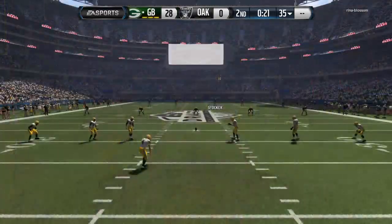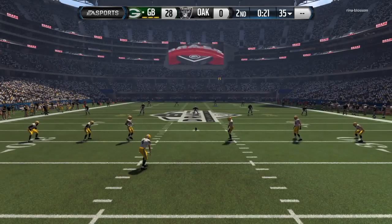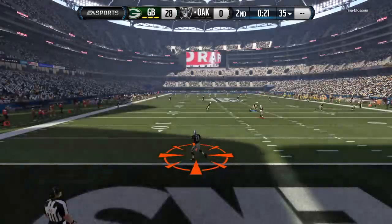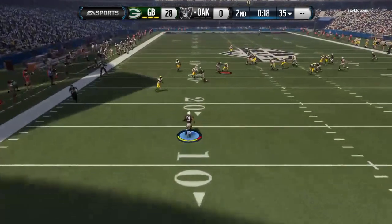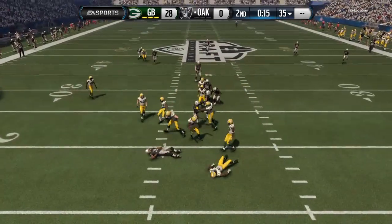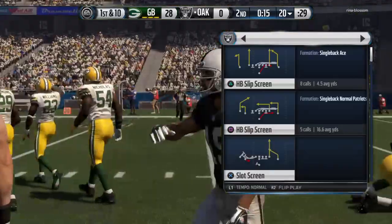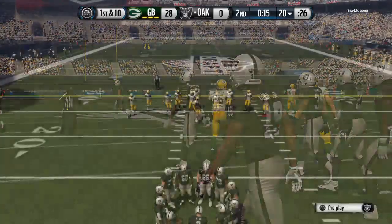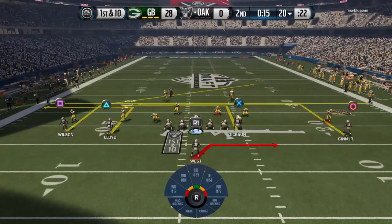The Packers ready to kick it away. He'll have a chance to take off. Still powering ahead, and he's met head on right there at the 20. The Raiders really let it all hang out the last time they had the ball, Phil. They went for it on a 4th down in their own territory. Let's see if they're a little more conservative with this possession.